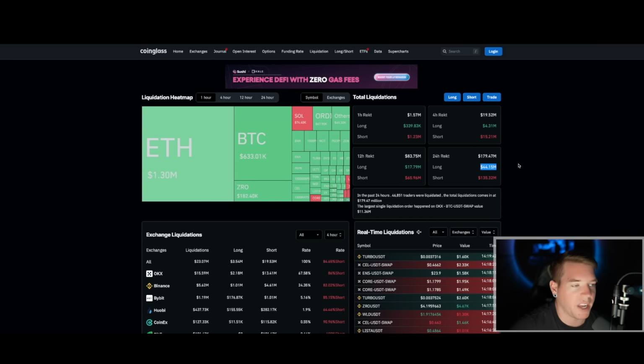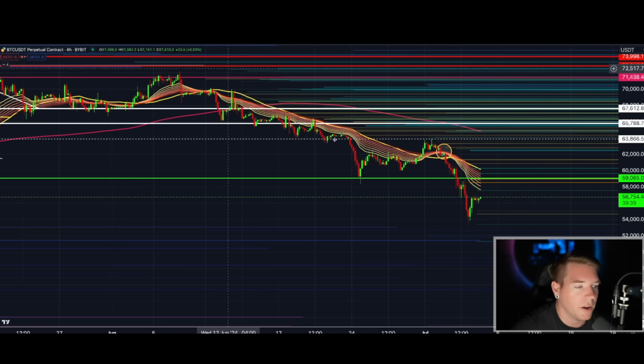Not many longs got liquidated. And it is definitely not a good idea to short at these low levels when you had basically already almost a 30% correction from the top.